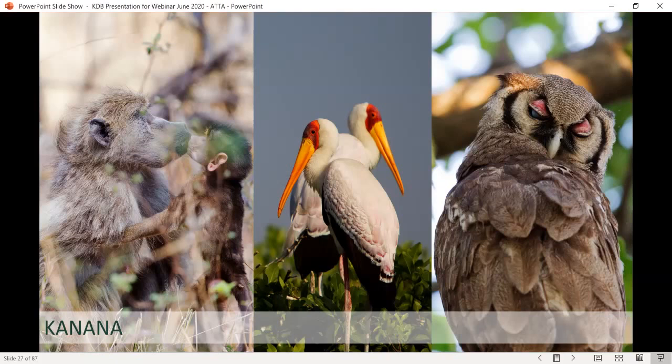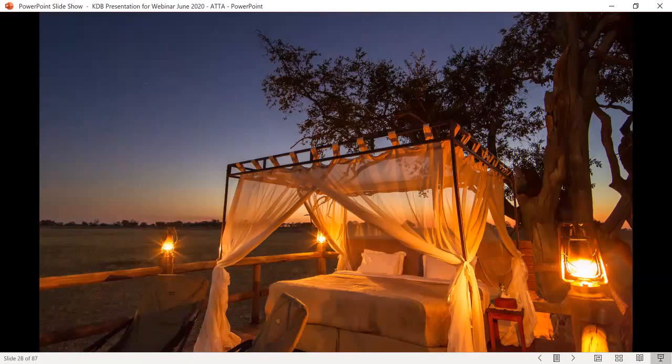And we can also offer fishing from Kanana. Then when you're out on the land, we also do game drives, we do night drives, and you can also do walking safaris. Another unique offering at Kanana is the Sleepout Deck.